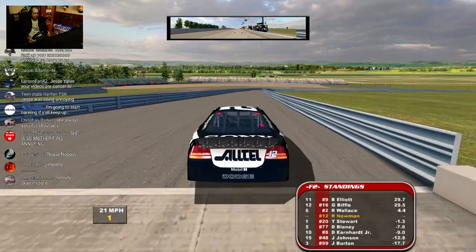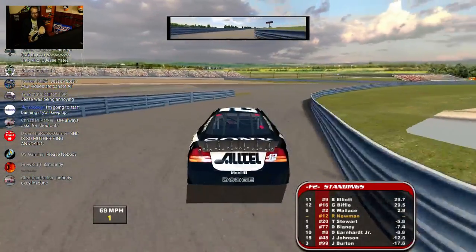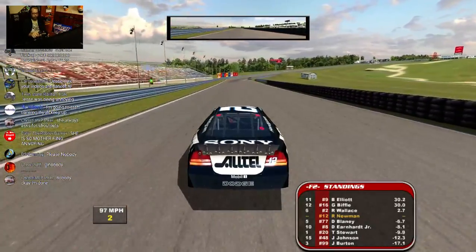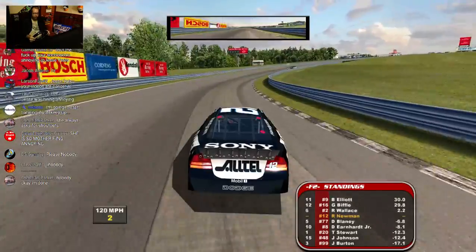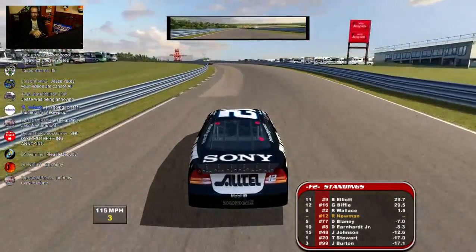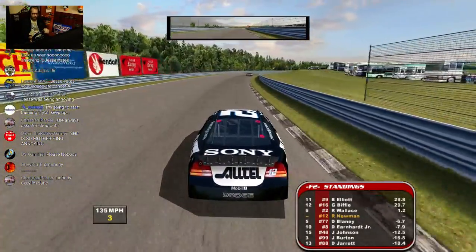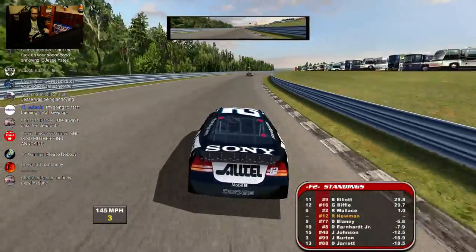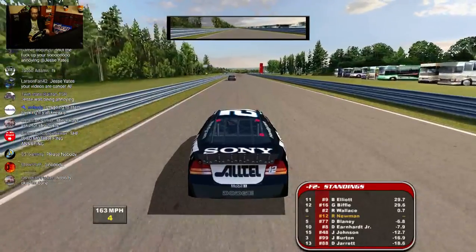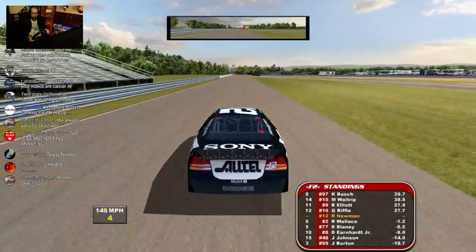Limit 35. Keep it under 2500. Okay, you're clear of pit lane. See if I can catch the imposter Rusty Wallace. Says he's in the number 2 car, but he's actually in the 09. An imposter. That was close.